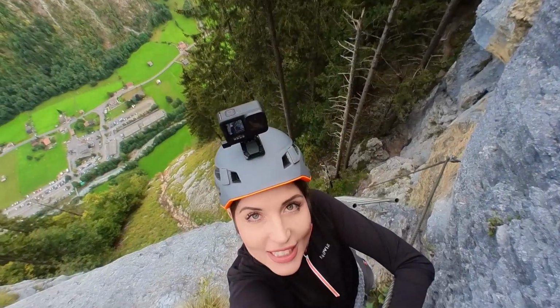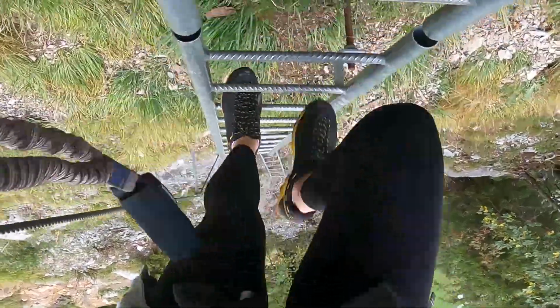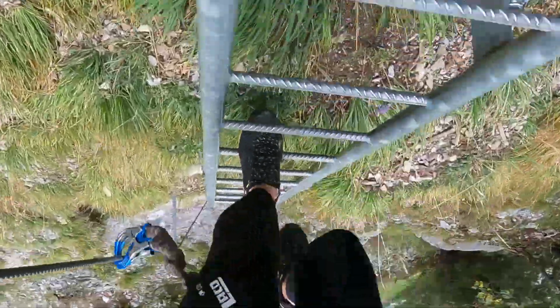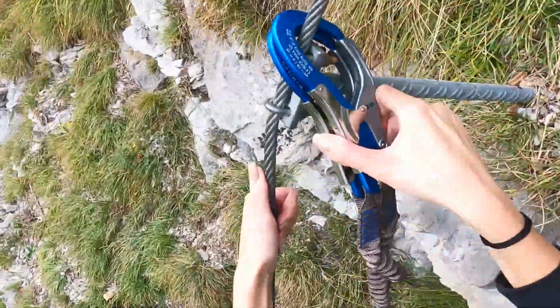We are going down now. Woohoo! A tip if you're afraid when on the cliff. Don't focus on how far the valley is down below, but on your steps, and keep in mind that you are safe at all times.